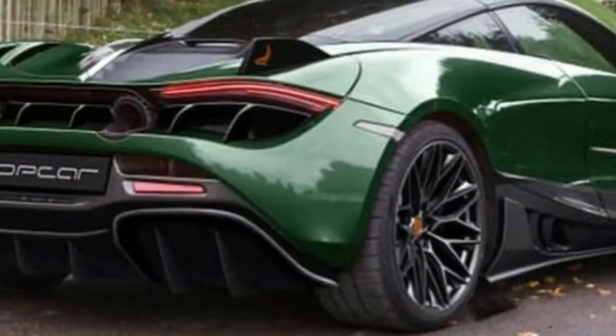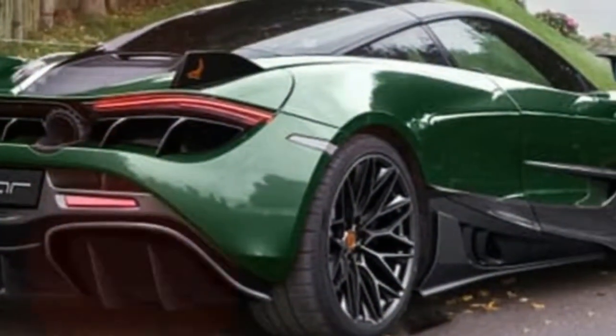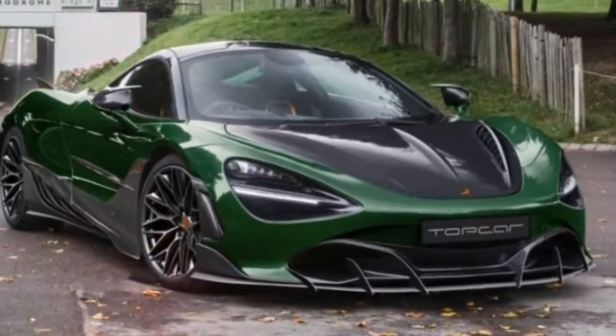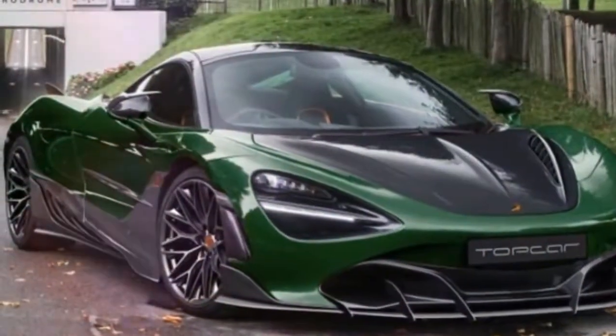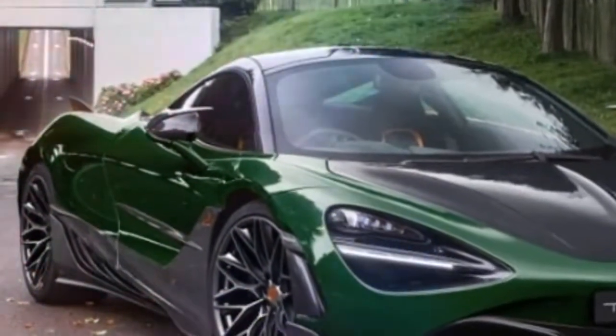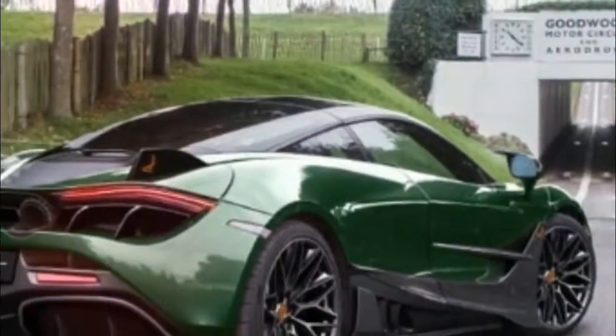In stock form, the 720S's 4.0-liter twin-turbocharged V8 is good for 710 horsepower, 720 PS, 530 kilowatts, and 568 pound-feet, 770 Newton-meters, of torque. In a straight line, it can hit 62 miles per hour, 100 kilometers per hour, in just 2.9 seconds, before maxing out at 212 miles per hour, 341 kilometers per hour.